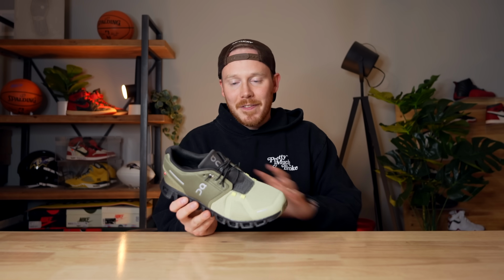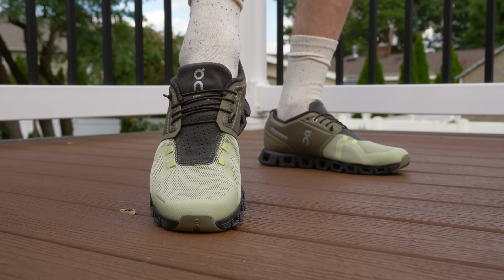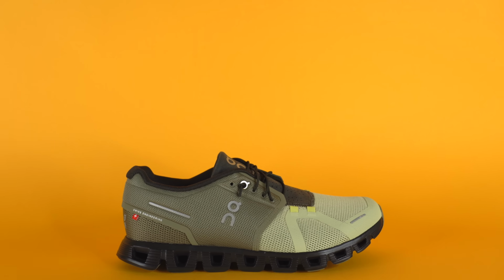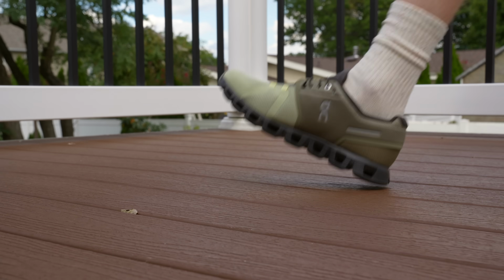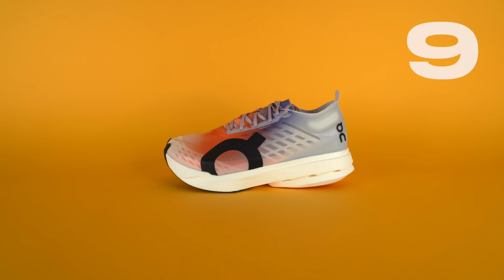The On Cloud 5 doesn't feature standard laces. Instead, you've got sort of a bungee cord system, which allows this shoe to be kind of like a slip-on. And overall, it's a pretty basic, but still pretty comfortable shoe. It retails for $140 and fits true to size. Stylistically, I don't love the way this sneaker looks. That's why it's lower on the list. It does look better on foot, but I definitely prefer the aesthetics of some of the other shoes on the list a lot more. Number 9, the On Cloudboom Strike.